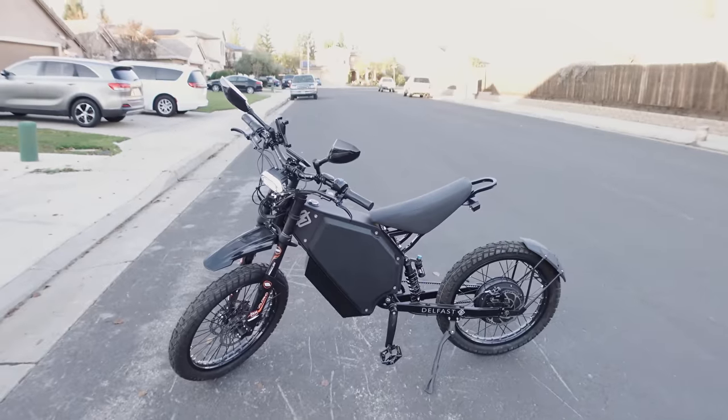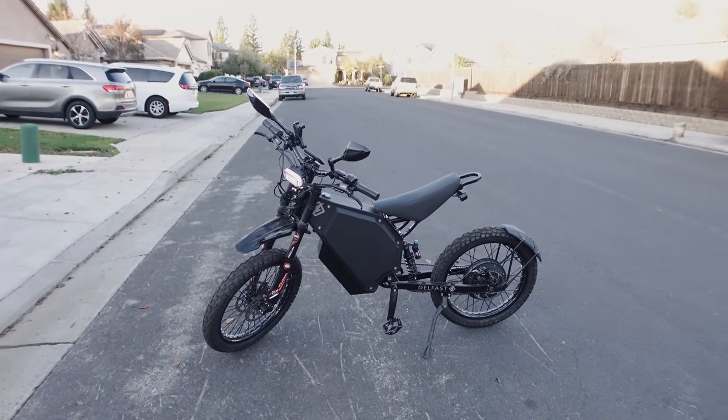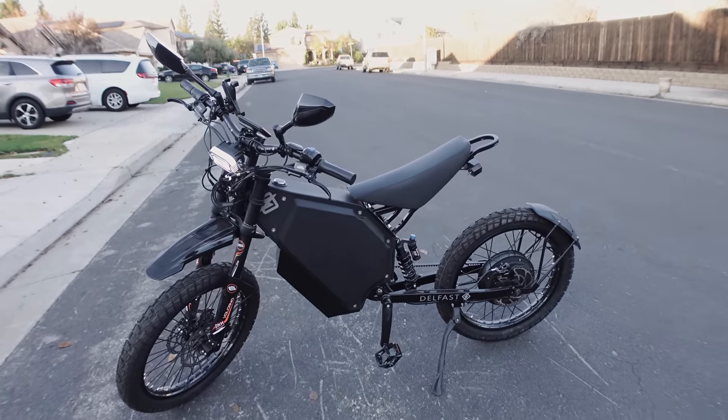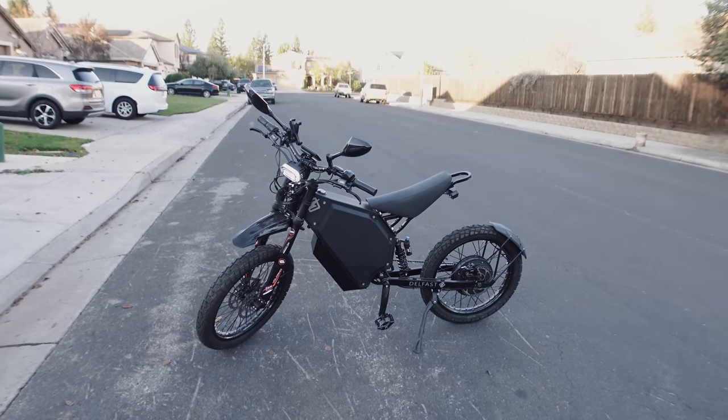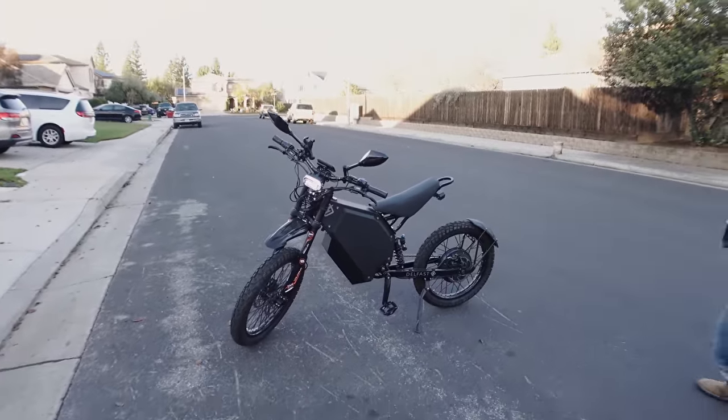All right. Well, so that's the Delfast. My first thoughts are it's pretty sweet. I mean, I just want to go fast on it. That's the thing. It's not going to launch you 0-60 super fast, but I can feel it wants to go fast. So I say let's just go fast on it. Let me get my helmet and we'll go on an actual ride on this thing.